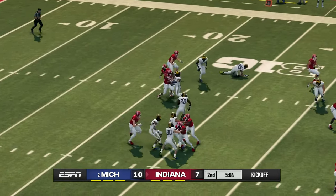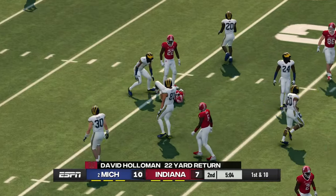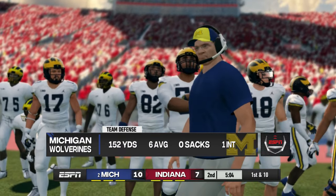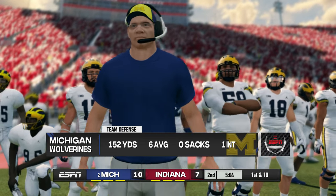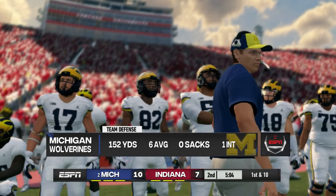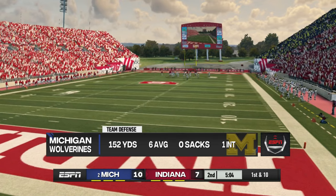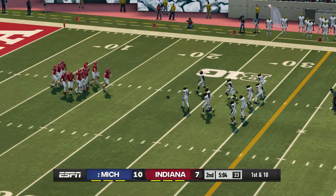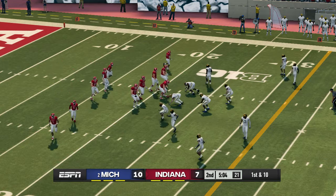He's to the 20. Tackle at the 22. I just love to watch this defense play. They've been flying all over the field today, making big play after big play. The crazy thing is, we still have such a close game despite how well they play. In a game that's this close, you can't afford to waste possessions.